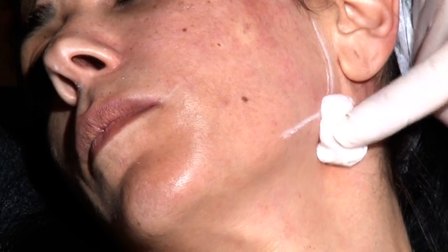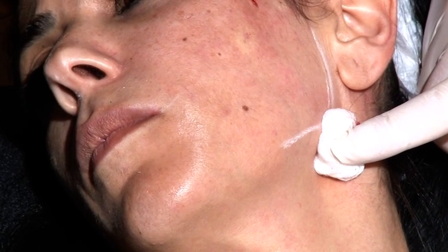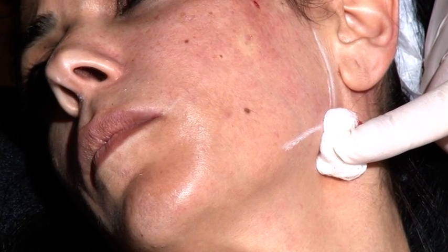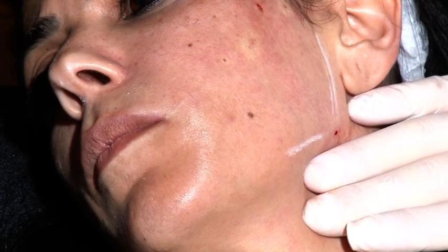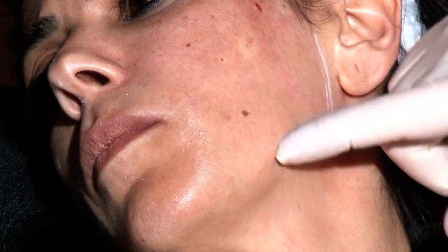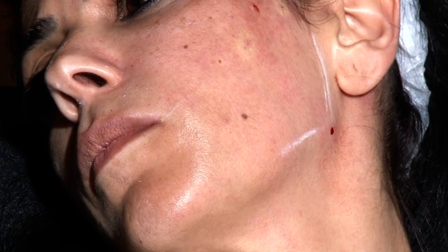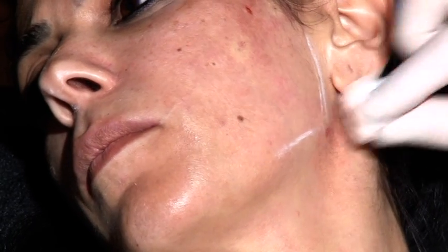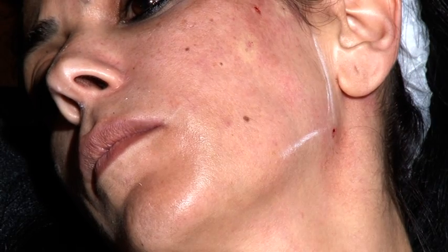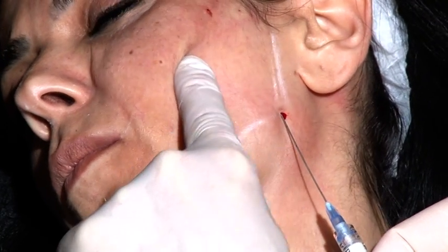If you want to inject in this area, what are the danger zones? Of course, there's the facial artery, running deep over the bone over here. There is the parotid gland over the masseter muscle. Other than that, it's a very safe place. So the danger zones are sub-SMAS. If you inject superficially, then you're actually relatively very safe.